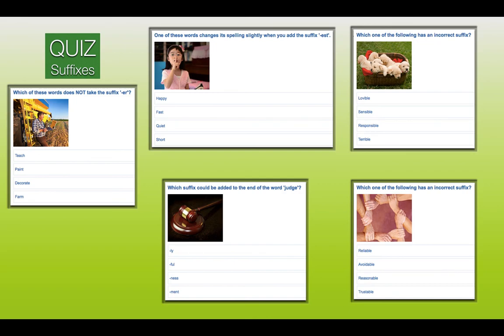Which one of the following has an incorrect suffix? It's number 1, lovable. It has to be lovable, not ible. That's it. Next one.